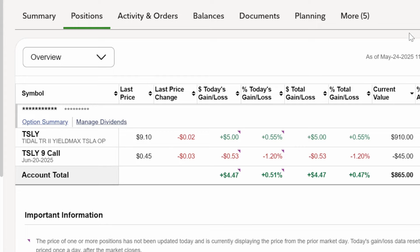So I'm going to be selling my shares away at $9.45. So you're going to make a whopping $40, right? So $40 on my original investment, $9.45 divided by 9.05, making roughly 4.4% in less than a month.